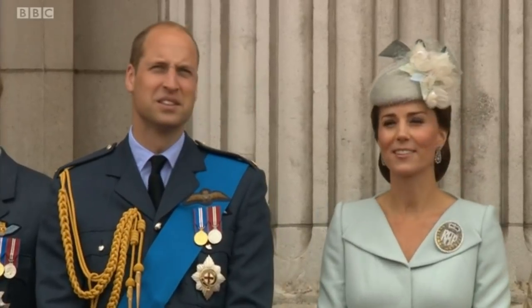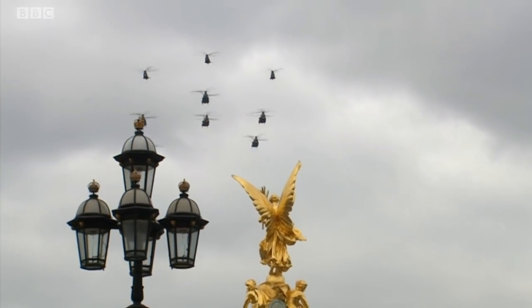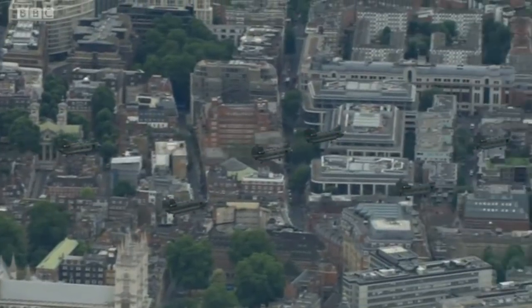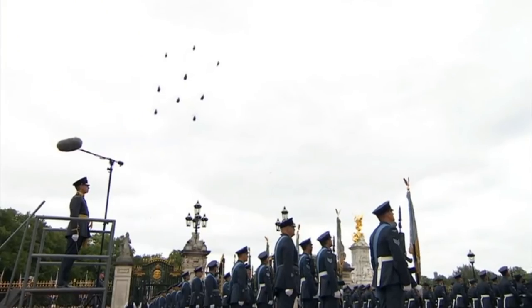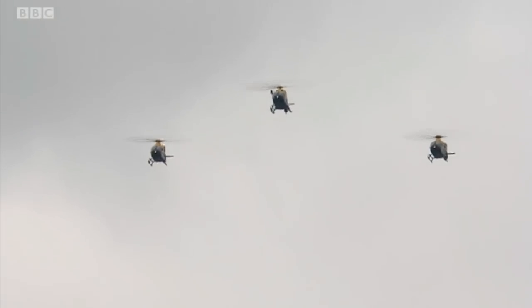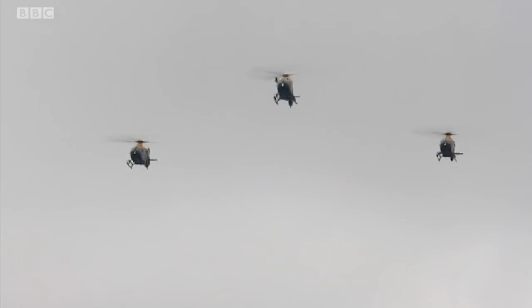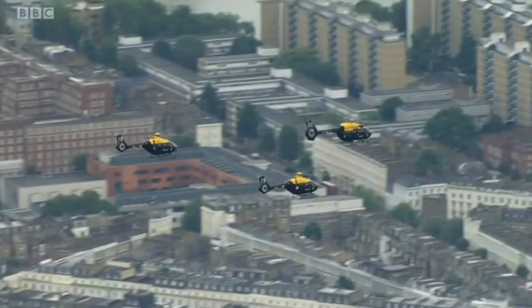But that noise of the Chinooks is about to come over the palace now, something you recognize everywhere. Big smile from Her Majesty the Queen. And now we have the second wave. These are training helicopters, aren't they?